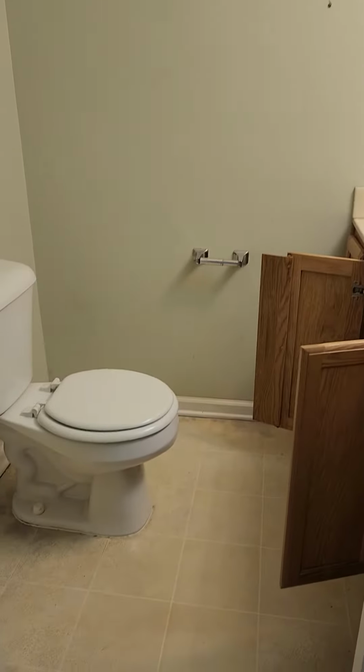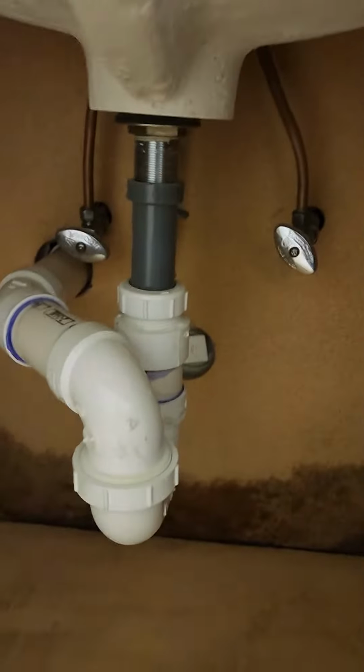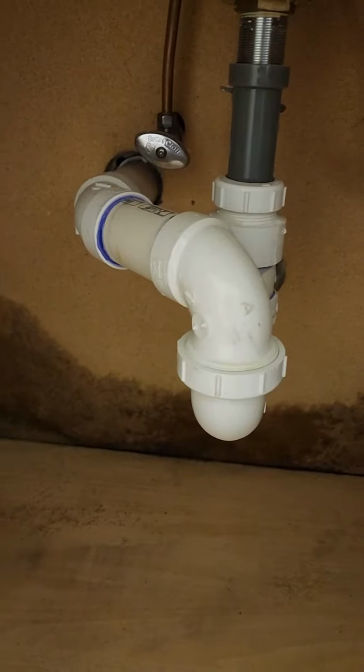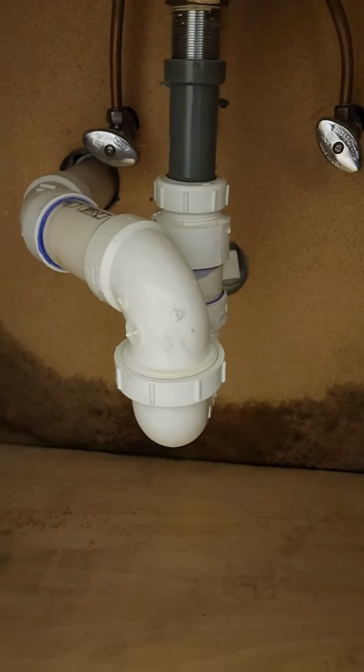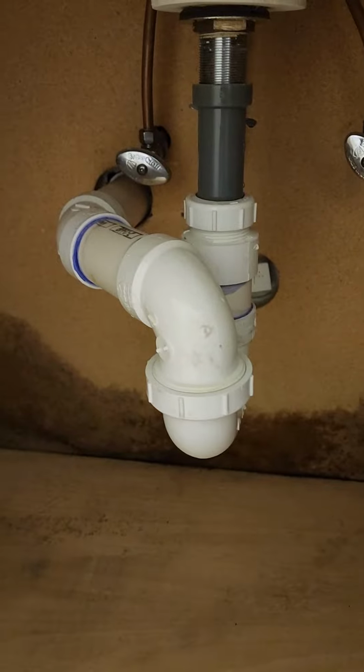So I'm down here in this half bathroom, and I noticed all that water staining on an outside wall. And my first thought was, well, maybe it's the plumbing, could be the waste line. There is a leak on that waste line, but I ruled that out, and I'm going to show you why. But when I hit it with my moisture meter, it's saturated. I have some mold on the doors right there.